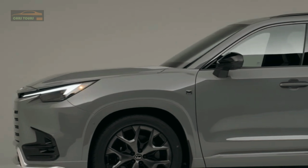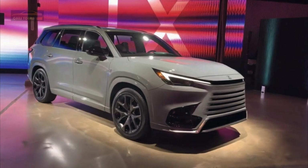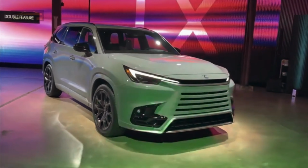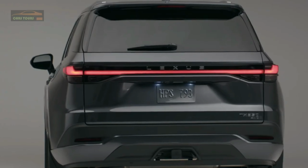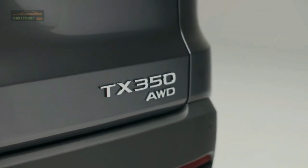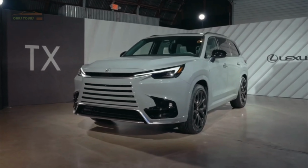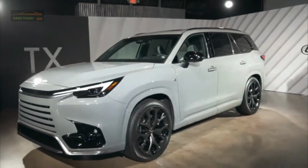The 2024 TX SUV shares its platform with the Toyota Grand Highlander and is replacing the previous generation RXL three-row SUV in the Lexus lineup. The RXL was never particularly roomy in the rearmost seat, but the TX should offer plenty of space for adults to settle in back there. We expect a plethora of luxury features.